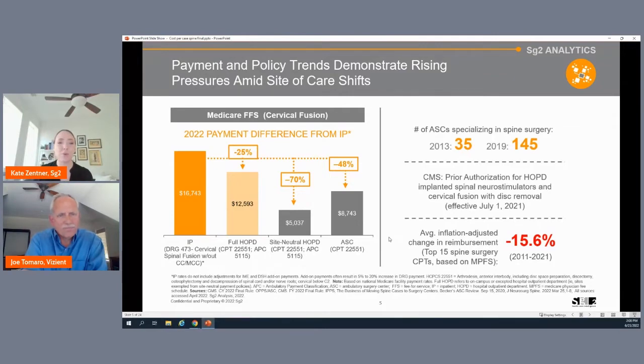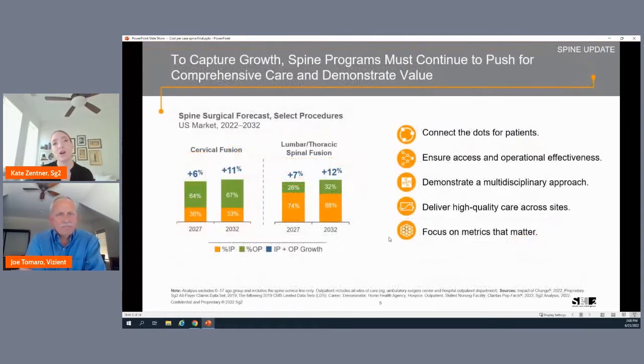And on the next slide, what we want to show you is that we actually have more to go when it comes to these shifts. We're not hitting an equilibrium here quite yet. This is still a very active shift.